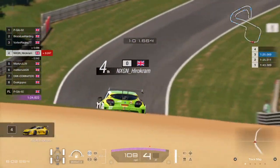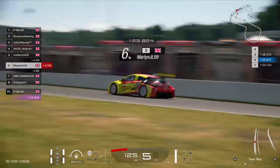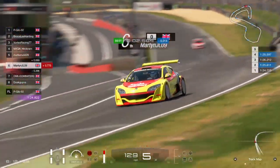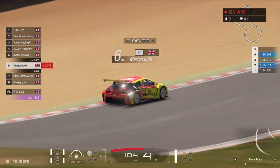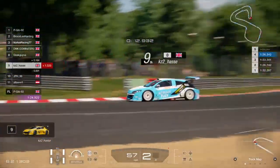Let's go back to Hirakram. Still a ways away from the track. What about Martin? Currently sat in 6th as Matty Rudd moves up to 5th. See what lap time he can set. It's a 25.5. Just sat happily in 6th place for the time being. As Dominator comes through, there's Duskiver.